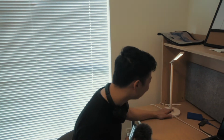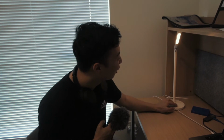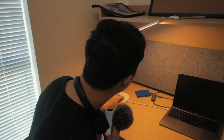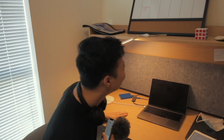We also have this smart light that I got, and the reason I got this is because you can get it into white light mode and you can get it into orange light mode as well. It's not really working right now. Hang on a second. Okay. All right, there we go. See, you can make it white light for when you actually want to study, and you can make it orange light when you want the ambience to be a bit more orange.